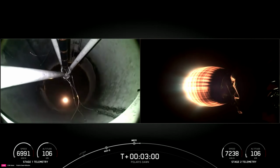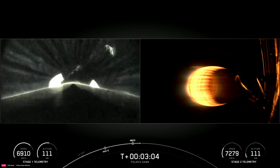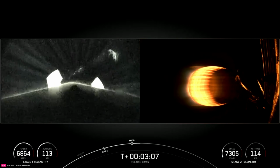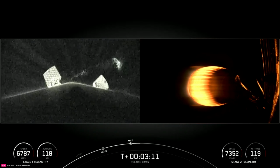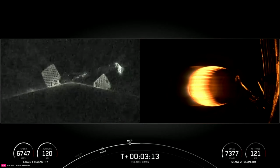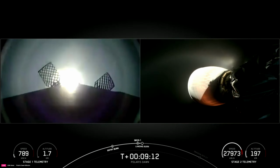As you can tell by the cheers behind us and the views on your screen, the first stage booster is now on its way to attempt landing on Just Read the Instructions. Second stage there on the right-hand side of your screen. And there it is.